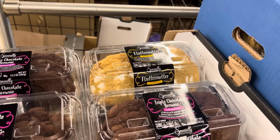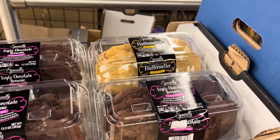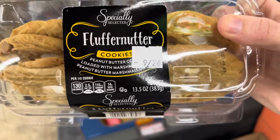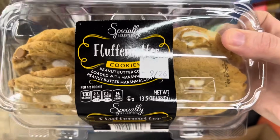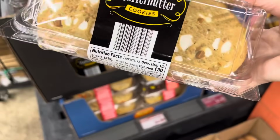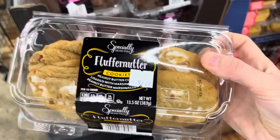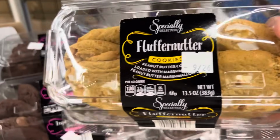How about triple chocolate brownie cookies? And then Fluffer Nutter. What is Fluffer Nutter? Fluffer Nutter is peanut butter cookies loaded with marshmallows and peanut butter marshmallows? Is that what that says? Okay, wow. Those are $4.89, yikes. That's an investment right there. Who's tried them? Tell me what you think.